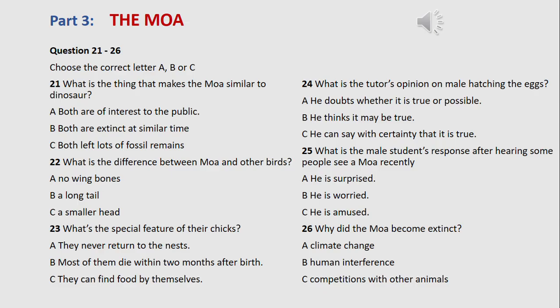Fossils of dinosaurs, which we use to study, are large in number, but not many of those of moa remain, though both animals appeal to people today. So, the moas sound more mysterious now. But sir, I've got a question about these flightless birds. How can we distinguish them from other birds?